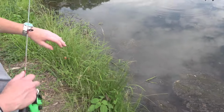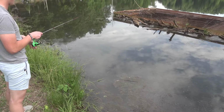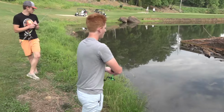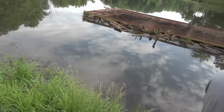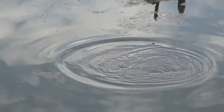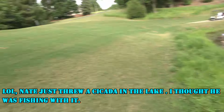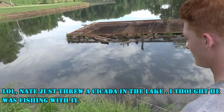There you go. Nathan, can I use that? Are you fishing with the cicada? Yeah, look at him biting. There it is, guys. Oh, you got one. He got one. Oh, it came off the hook? I thought you were like, man, a huge fish ate it.